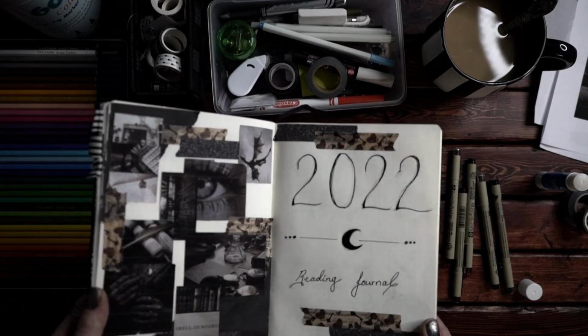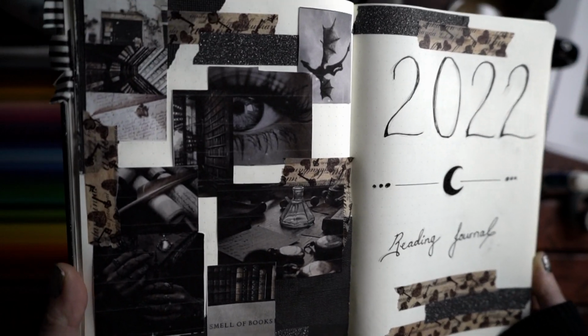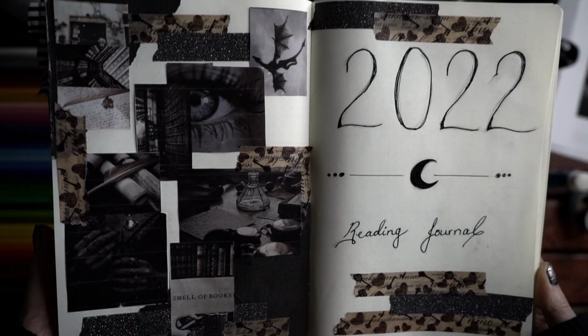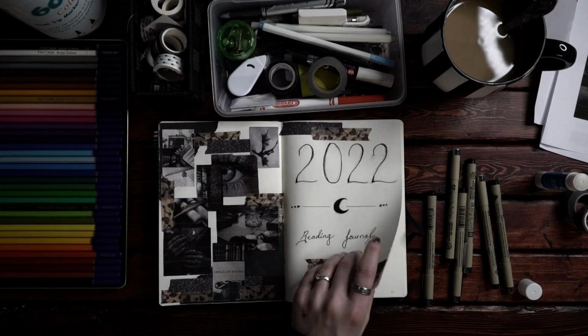And voila! My cover page is complete. I mean, not bad, not bad. I really like these pictures that I incorporated into this cover, but let's keep moving on.